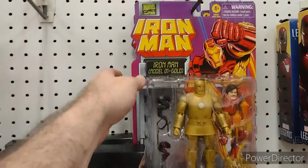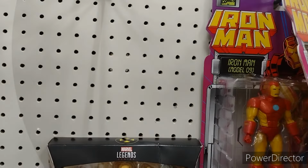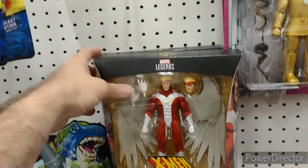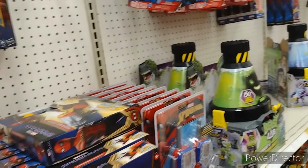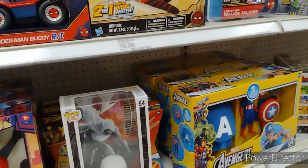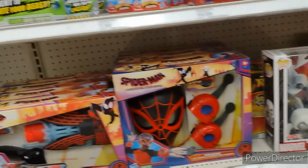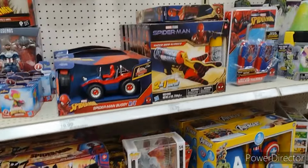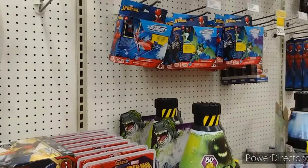Over here, they have the Iron Man Wave. Do they have a She-Hulk? No She-Hulk. They've got Angel, and they've got Captain America. Let's think about Angel. I know, buddy. Not seeing any of the mutton junkyards or the discounted Micro Galaxy Squadrons. Let's keep looking.